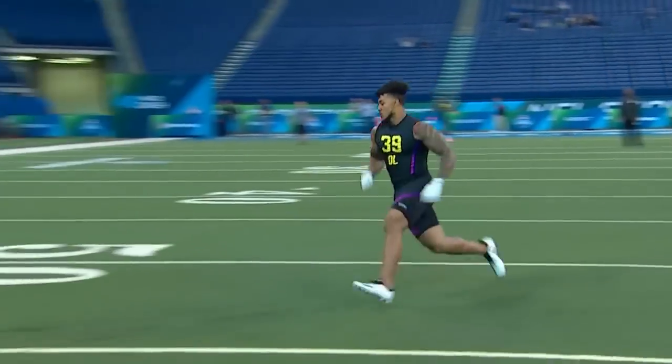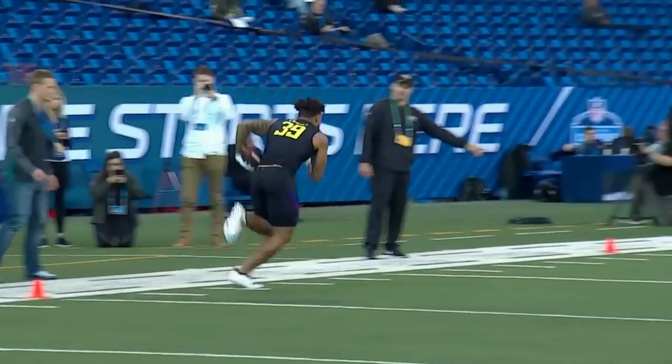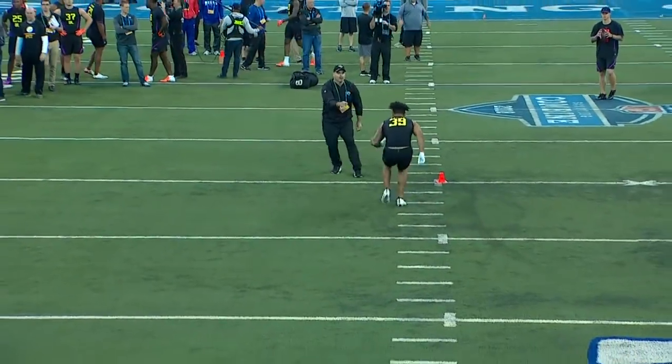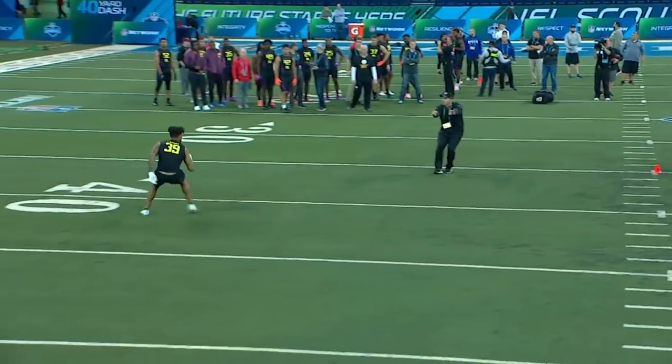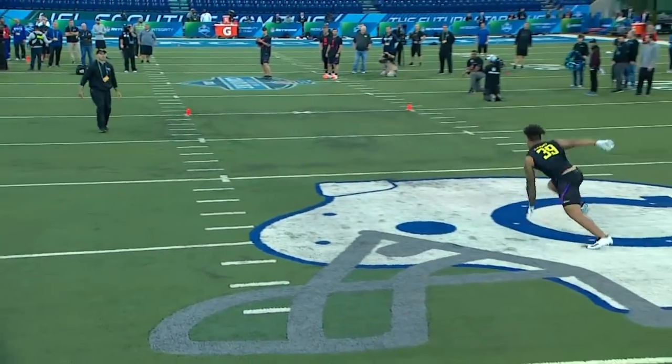Look at the movement skills. Look at the ease that he's going through things and able to finish it off with a catch and take it down the sideline as well. Yeah, we didn't see a great display of hands from this conversion drill. He was one of them that actually had them. He did a nice job.